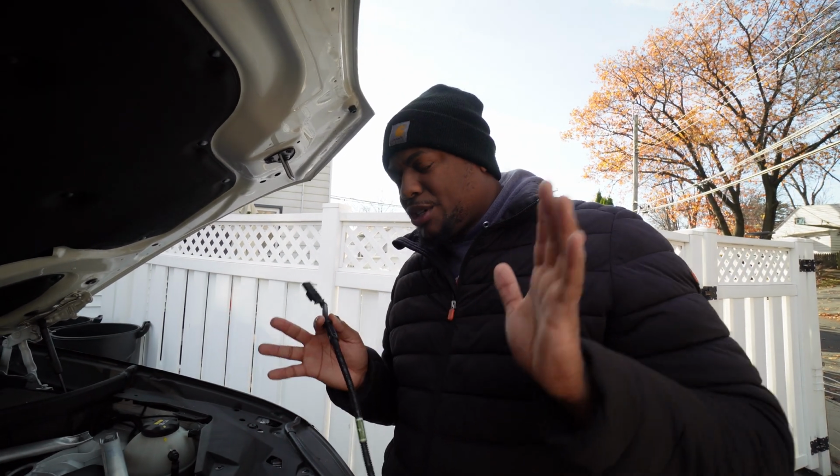I don't know if 20 is the number. I'm just using it as an example. It's tricking the car into making more power. Yeah, that's essentially what's going on.